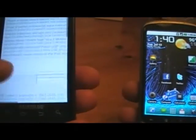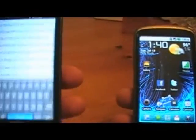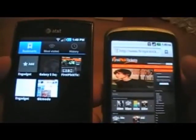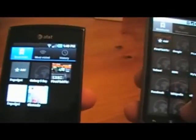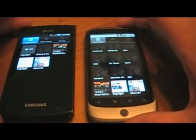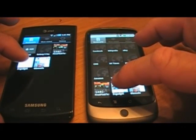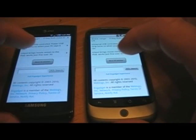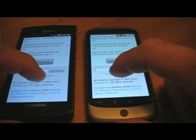Let's see. We'll do a quick test on browser speed. They're both connected to Wi-Fi, not on the network, not on 3G. Both will be on Wi-Fi. First we'll see if I can get you a better camera angle. It'll be kind of hard here. But we'll go to Engadget's website first. Go. And of course it brought us to this darn thing. But then we'll just go from there to the full Engadget experience.